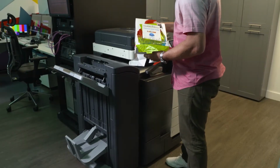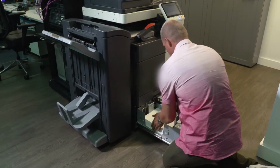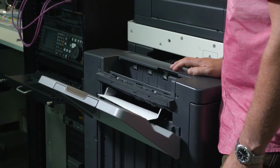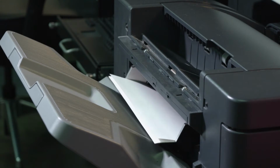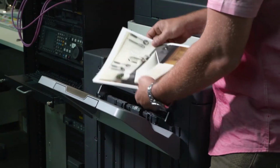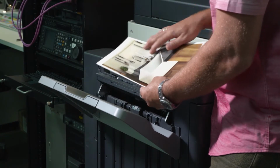The paper I chose for printing my final presentation is the Color Copy Digital. It works with a variety of printers, and it's designed to be super bright for true color reproduction and image contrast. It also has a smooth surface for those heavier toner applications and holds up great for two-sided printing.